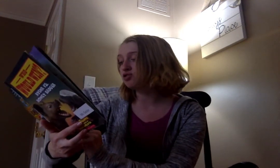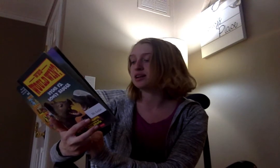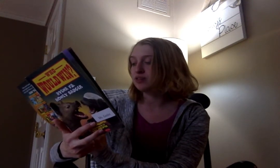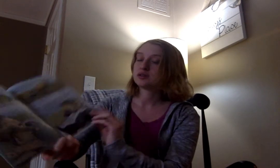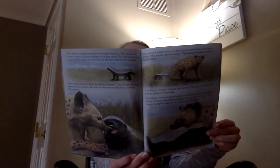The honey badger never backs down. The honey badger chases the hyena. The hyena finds the honey badger annoying. The hyena uses its front paws to knock the honey badger down. It bites the honey badger, but it doesn't hurt. The honey badger's skin is too thick and flexible. The hyena bites again, but the honey badger bites back.